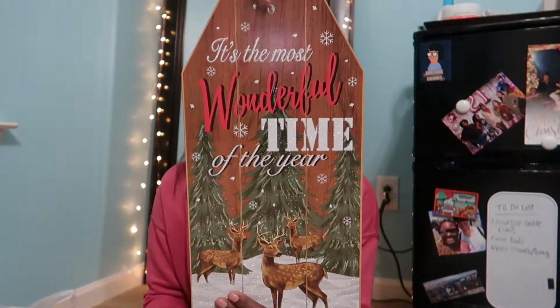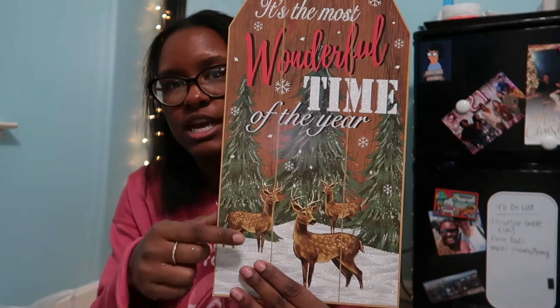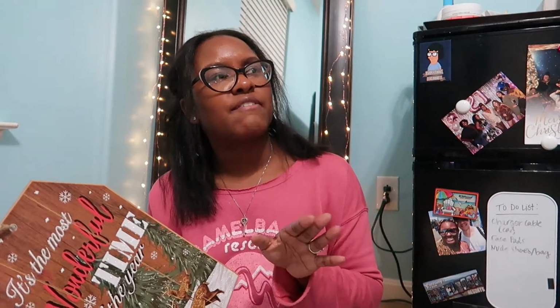I also got this. I didn't know where to put it, but it just looks so pretty. It says it's the most wonderful time of the year, and I liked how it had the wood, and then the deer and the snow. So this added some more pop of color to my silver and gold theme. I don't know where I want to put this. I kind of had an idea for it, but I don't know.